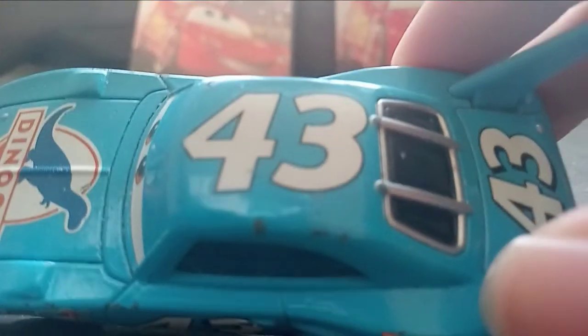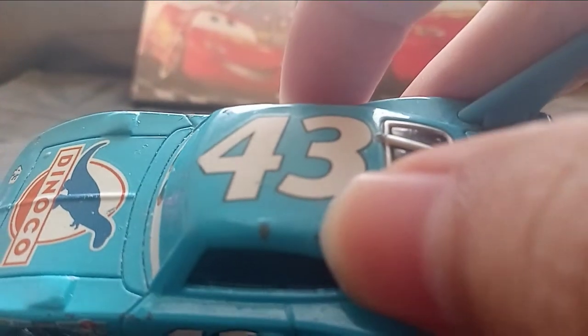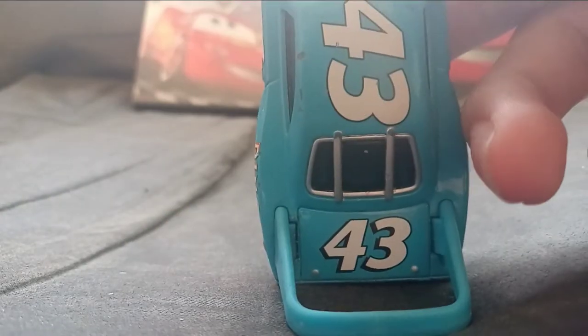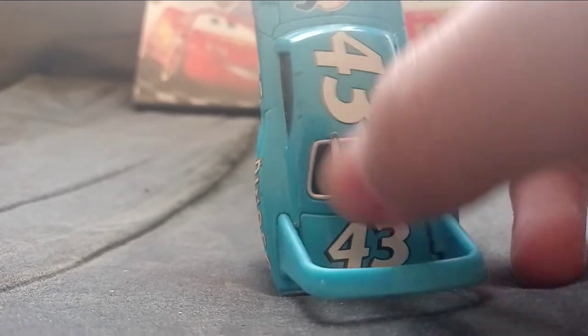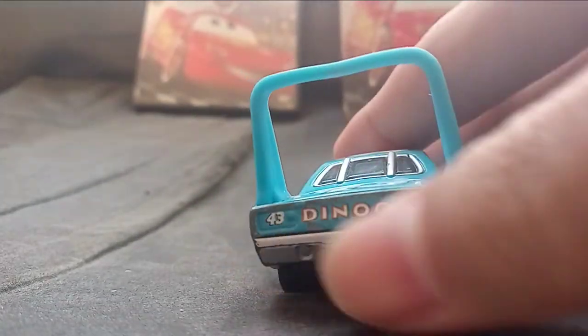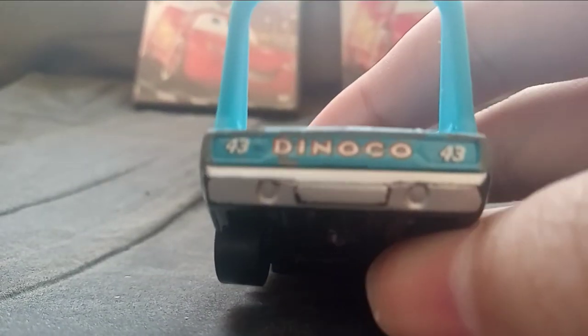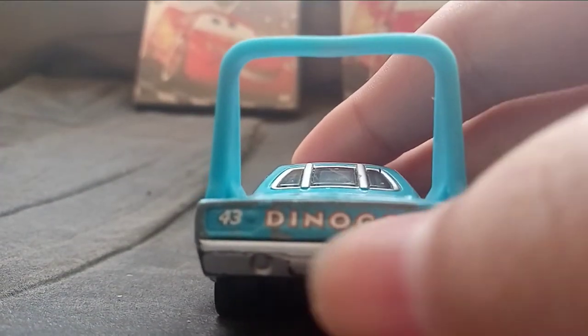He is the only main character to not have his name on the roof edges. Lightning McQueen and Chick Hicks do, but the King doesn't. He also has a 43 on the back, and two in the back. He doesn't have tail lights. There's the silver bumper and the Dinoco logo in the back.